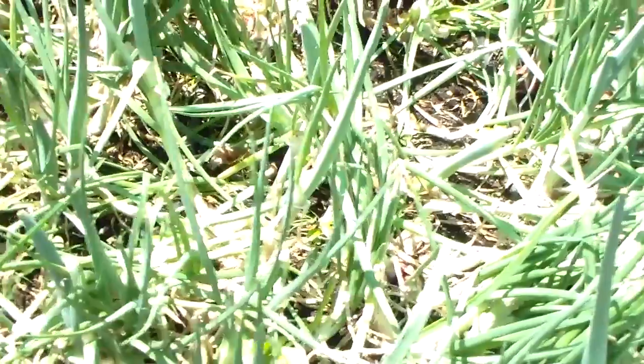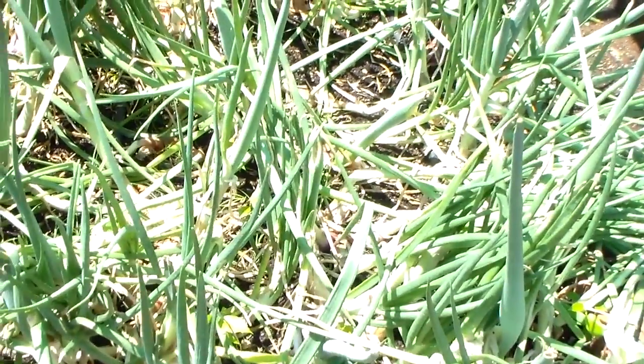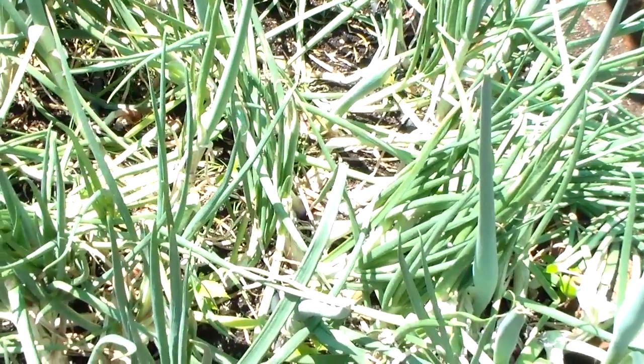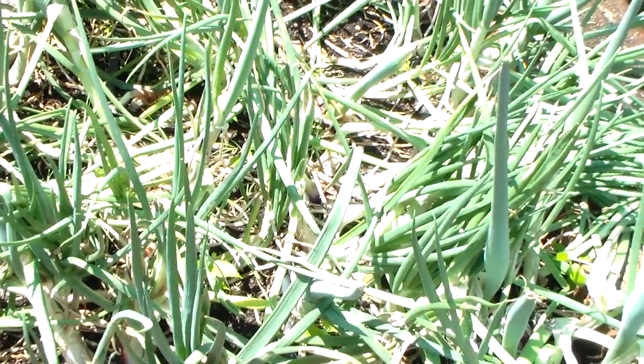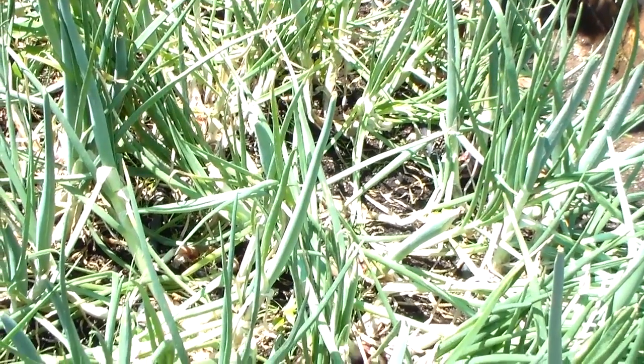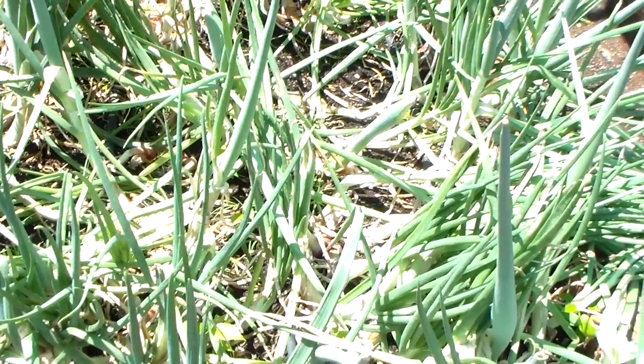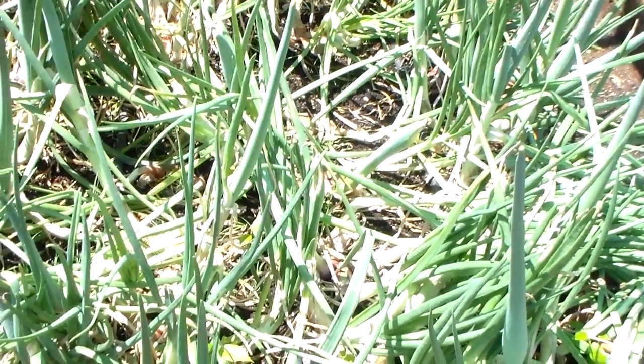And then there are the red onions, which I think maybe by the middle of November I'll start pulling out. And then I think I'm going to put the courgettes here. So I'll give these another 3 or 4 weeks and they'll all come out, making space for the courgettes.